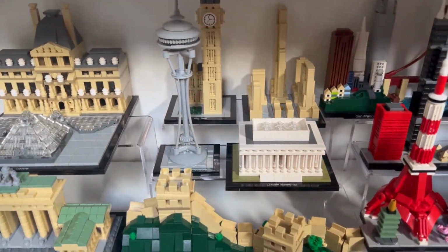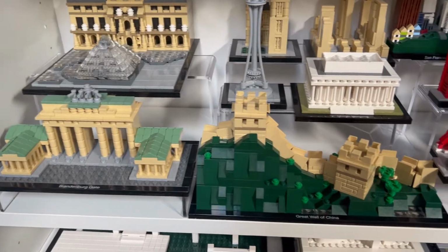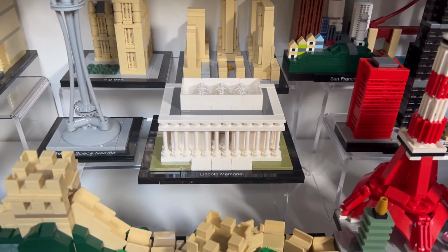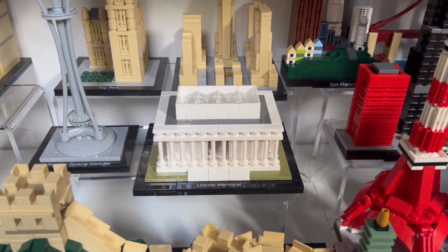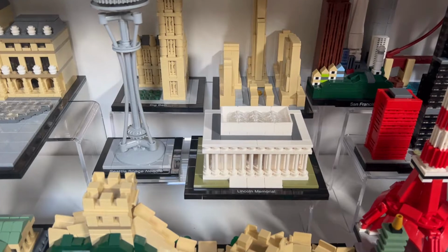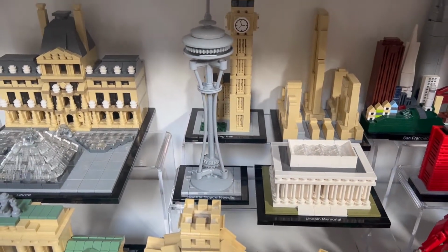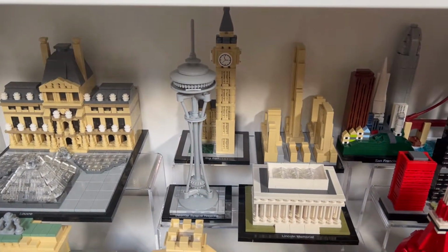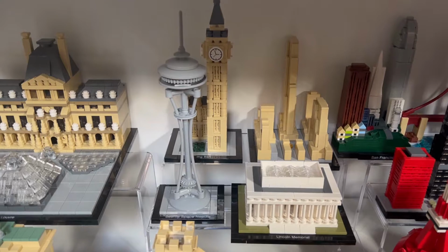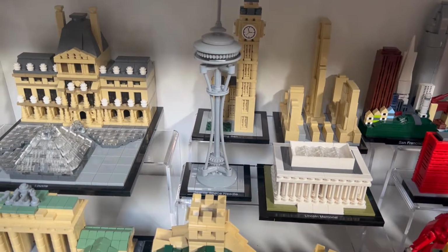A couple of the skyscraper sets. These I also bought after they were retired, as I did the Great Wall of China. There's the Lincoln Memorial, my first attempt. I bought that new from Lego, or maybe I got it on Amazon, but it was not retired yet. We've got the clean Seattle Space Needle as opposed to the dirty Space Needle. I bought the Space Needle used and the pictures on eBay made it look like a very nice, clean set.